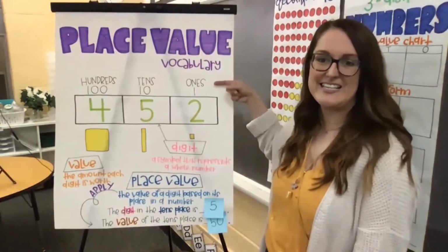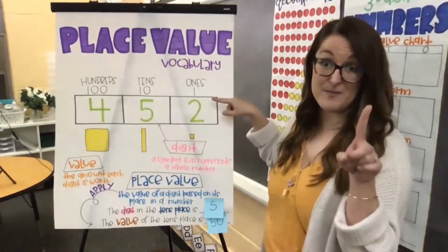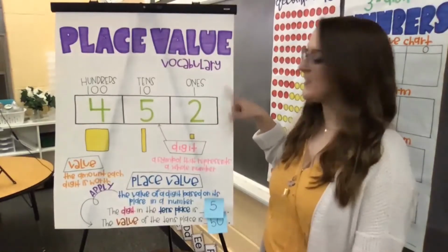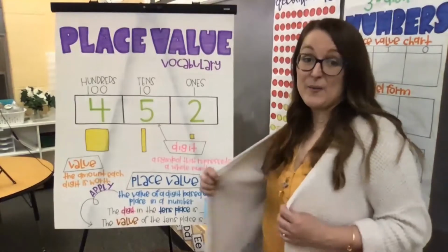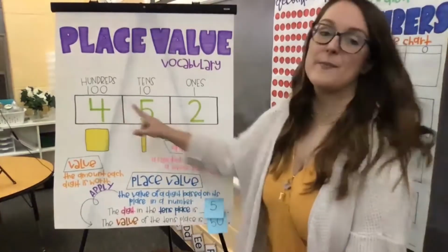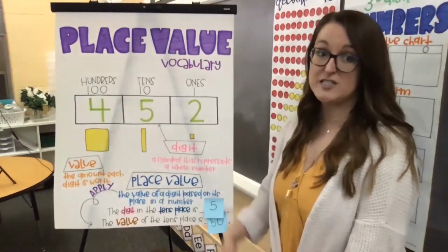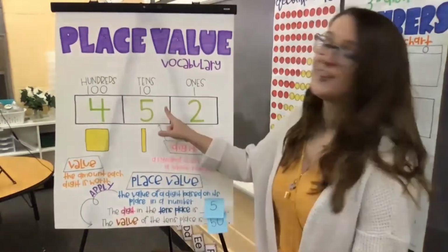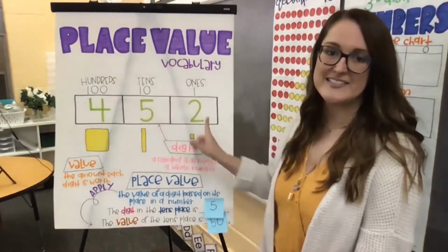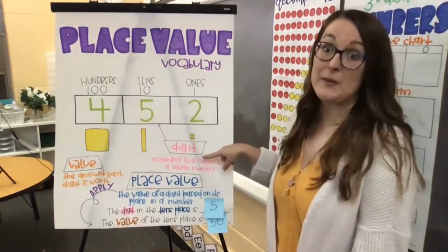And then you can see here, it says ones in word form, the number 1 in standard form, and then our little base 10 block for a 1 right here. All right, and you can see here too, the number that we have on our chart is 452. So the 4 is in the hundreds place, the 5 is in the tens place, and the 2 is in the ones place. Now let's look at the pink part over here.